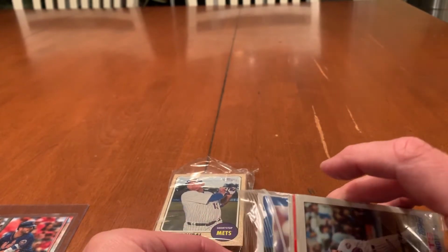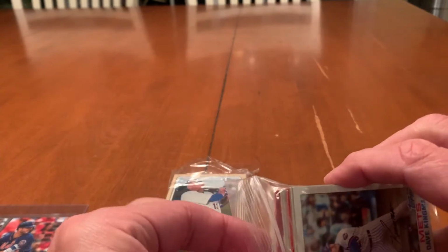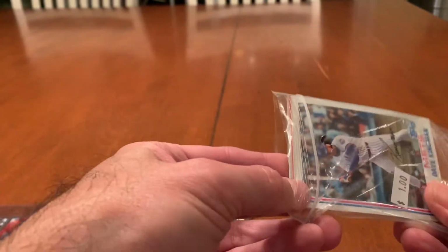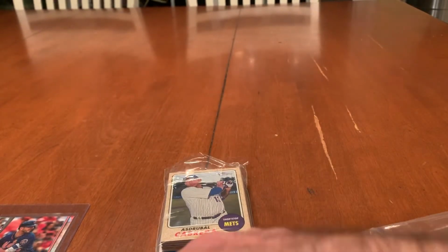But again, when you're doing a master collection like I'm doing, you're trying to fill holes of any card possible. So every card's a good card that you don't have in the collection. And again, these cards certainly fill that bill.